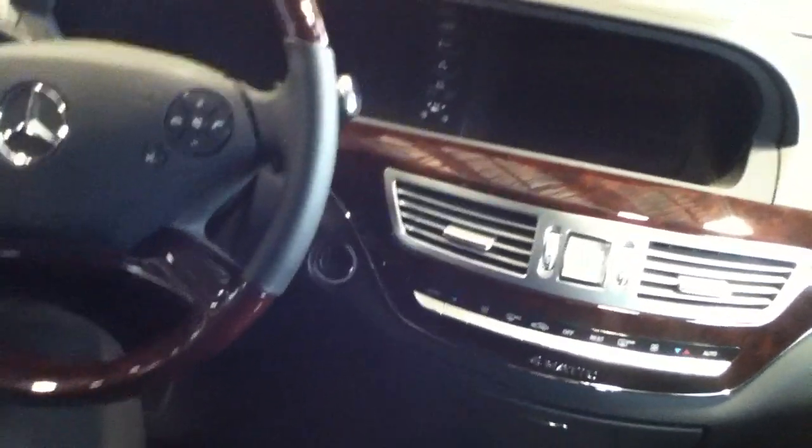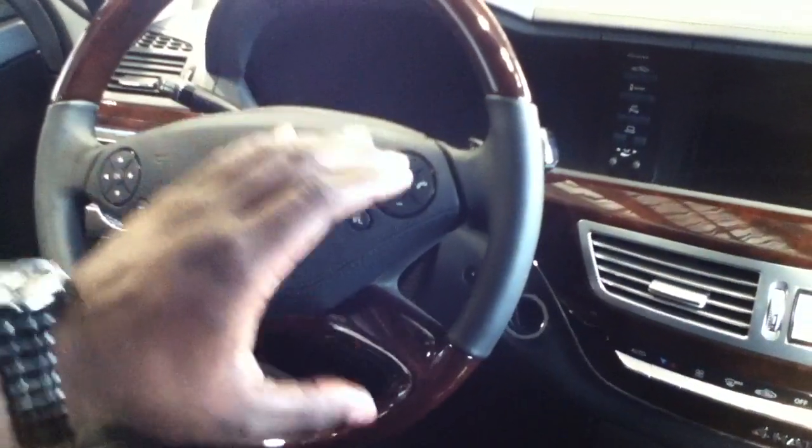Not necessarily technology, because one problem I do have is the Mercedes COMAND system never worked well with my iPhone. You'd plug it in, sometimes it wouldn't recognize certain things and you couldn't control everything. So I did have a problem with that. But when it came to the car's built-in technology, this car was absolutely second to none.